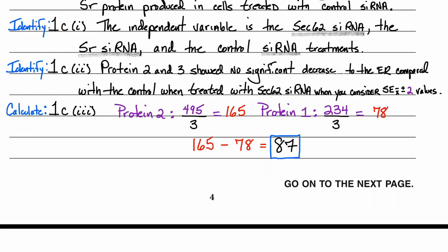So I said in 1CII, protein 2 and 3 show no significant decrease to the ER compared with the control when treated with the Sec62 siRNA. And of course, I made this little statement here. When you consider the SEM plus or minus 2 values, if you consider that's our standard. And again, not sure how they're going to treat this. I would think that that's what they're after. Okay, in any case, onto 1CII, which is a nice little calculation.